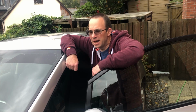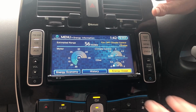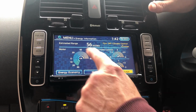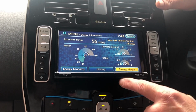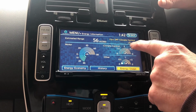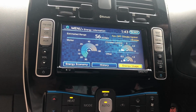But it does make you conscious of energy and the amount of energy my old car used to waste in heat, etc. Because this particular car hasn't got a huge battery, it does have lots of readouts to tell you how much energy you're using, both for the motor but also for the climate control and the auxiliaries. As you can see here, I'm not using very much, but with the heating on I've got a slight amount of kilowatts being generated, and you can see at the moment out of 56 mile range I'll lose 5 miles just by having the heating on.